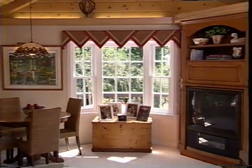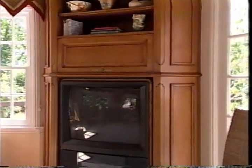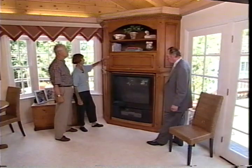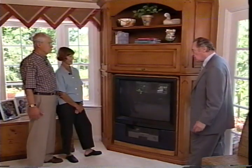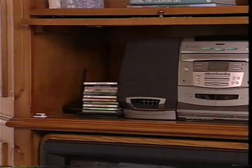Holding the whole room together is the custom-built entertainment center Quentin designed. Oh, Quentin, they did a beautiful job, and look at the finish on here. It's just gorgeous. Well, the idea was to minimize the big black box sitting on the floor. We still have the same big black box, but it now becomes a very beautiful piece of furniture. And my suggestion was to make this garage door design, which conceals the CD player. Isn't that clever, Dick? Yeah, it really is.